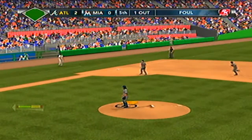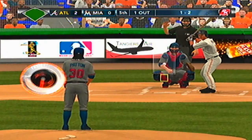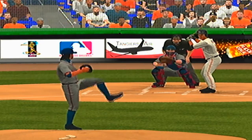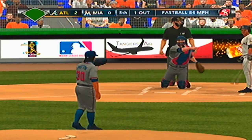He fouls that one off. See, well, it's two. The third strike, that's actually a strike, but it's a foul. But it's actually a strike, so it's two strikes. It's not three strikes yet. Here it comes. That ball just about had him, and it's a 2-2 count.